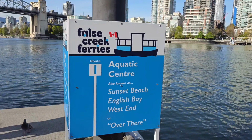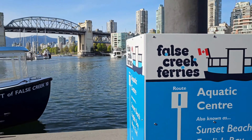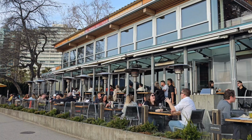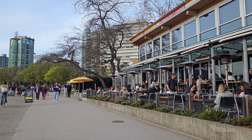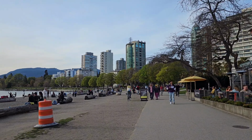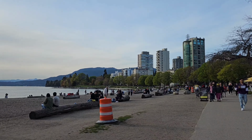Once we were all done in Granville, we decided to go check out English Bay. So we were taking the ferry to Sunset Beach, and here is our famous Cactus Club on the beach that's always jam-packed. My friend works here, so I was just visiting.